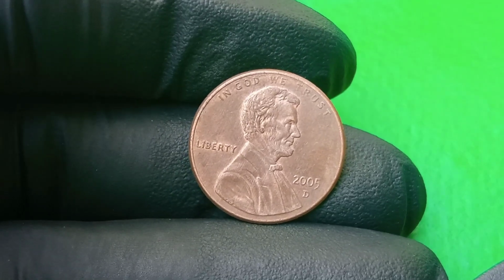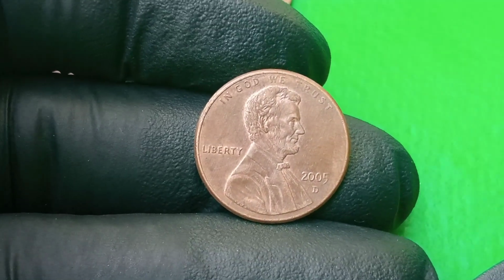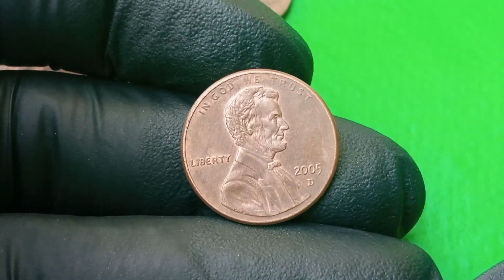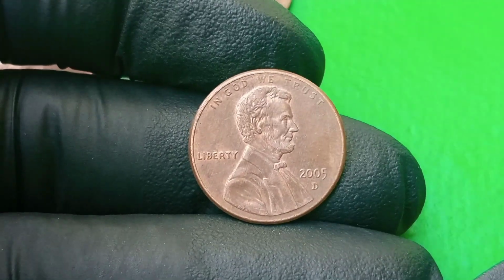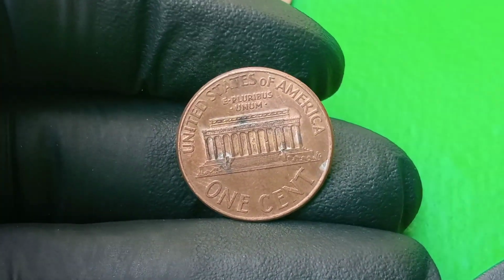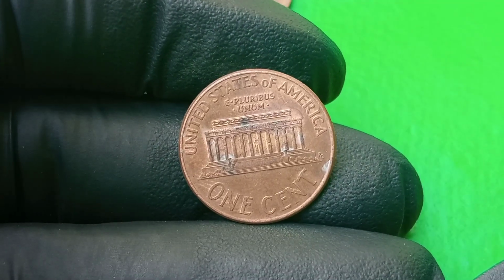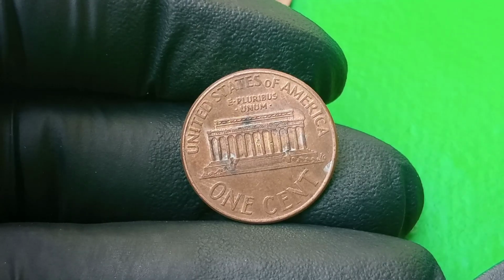And by the time you finish this journey, you'll see why people are willing to pay such extraordinary amounts of money for a tiny piece of copper-plated zinc that most of us would casually spend without a second thought, because hidden within these coins are stories of mistakes that became masterpieces, of accidents that became history, and of collectors who understand that rarity and imperfection can create value far beyond imagination.